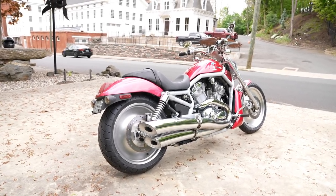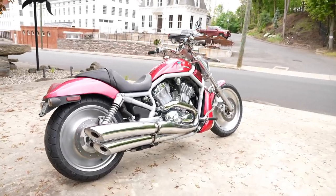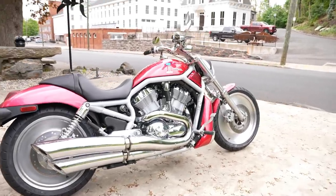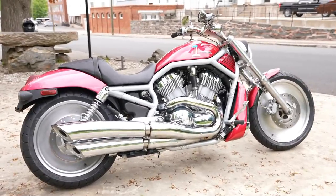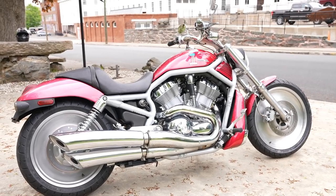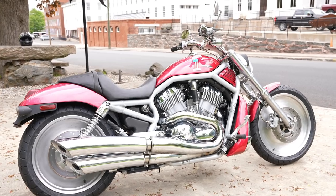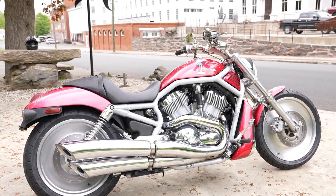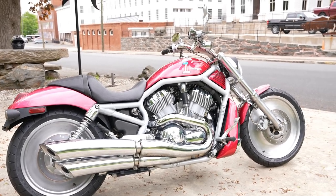The next model was 37 pounds heavier. It had a massive 240 millimeter rear tire, which looked the part and would help sell on the showroom floor, but wouldn't handle as good as this one, which is 37 pounds lighter with a 180 size rear tire. It actually handled better, turned better, was lighter, and was faster. So this 2002 model was actually faster than the one that replaced it.